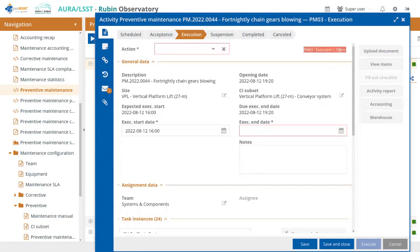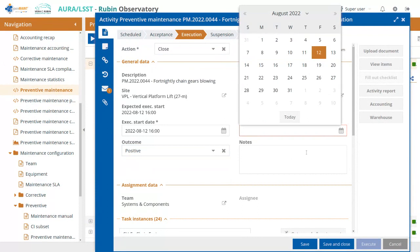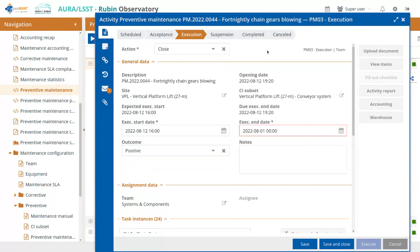Here the same as before, but imagine that you can set anything you want here, and you can see that you have different actions. So I can close, I can suspend, I can change. If I close, I have to put an outcome, so for example, positive or negative, and an execution date. If I maybe do like that, you see that the system tells me the end date must be greater than the start date. Of course, I cannot say that I started now and concluded it before, the 1st of August. So at least I have to be now, but a little bit later.